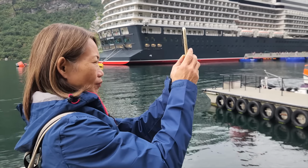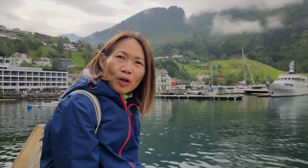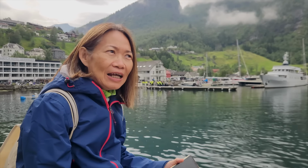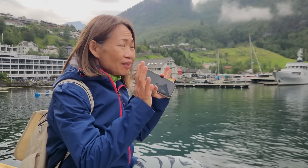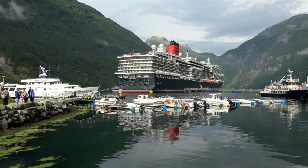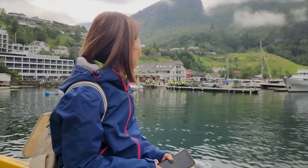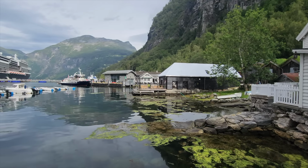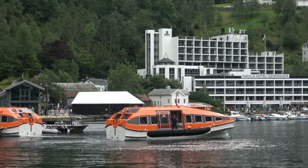It's one of the most beautiful ports to sail into, isn't it? You know, one of the most beautiful bays I've been into is Haugesund Bay. And as far as cruising is concerned, I would say this is amongst the most beautiful port stops. It's absolutely stunning. This exact setting has been featured in so many cruise publications, and I can understand why. It's so calm, so serene.